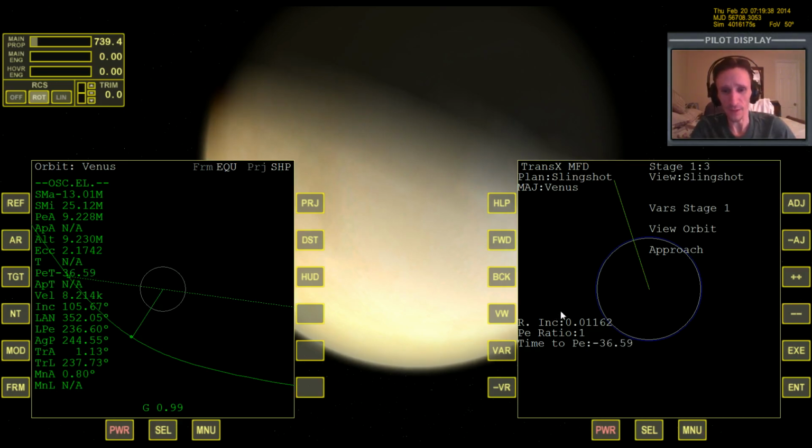But we'll go ahead and leave it at that. This will make for a good stopping point so that when we come back, we have another good look at Venus before we head on out and on our way back to Earth.